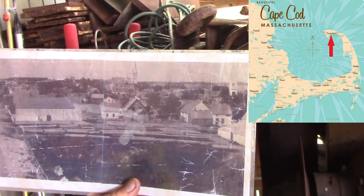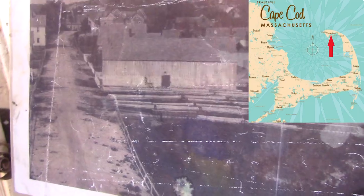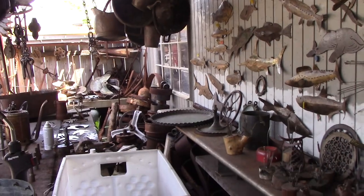And over here where the playground is now is all fish flakes for drying cod, going all the way down. Yeah, dried salt cod. So this place was an ice house and a salt house. The building was right here. Yeah, that's where you are. And wow, this is 1870. So we've been around for a while. That's a long time. And hopefully we'll keep going.